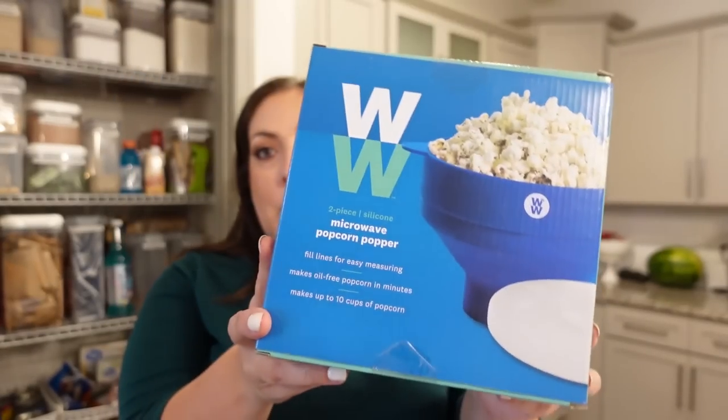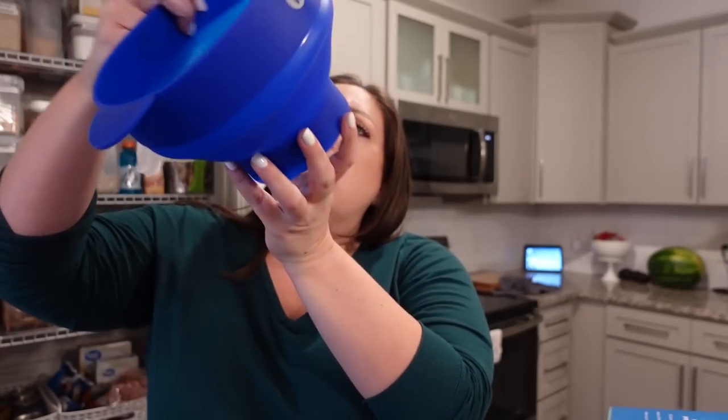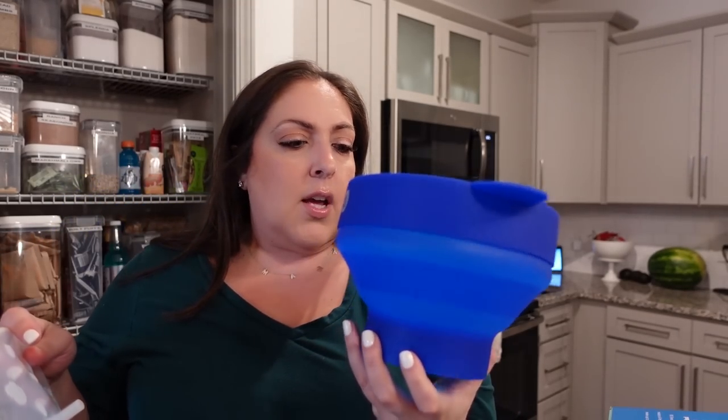Okay, I bought this, which is a popcorn popper. So basically, I'll try to see if I can link this if y'all are interested. But it's silicone, and the lady said that it has measuring on the sides. So you can measure. I don't really see it. But I know that you can do popcorn as a 0 point food if you wanted to.